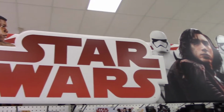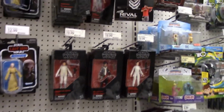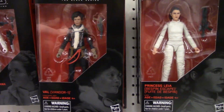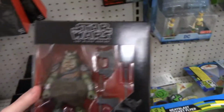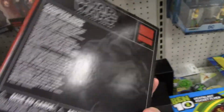Alright guys, we're at the second Target I'm hitting today, which will be the last of the two. Looking at the Black Series section, pretty much the same thing we saw at the last Target, except the Val or Vandor 1, which I believe is from the Solo series. They do have the Gamorrean Guard, which is kind of cool. This is a standalone figure. I think this is a Target exclusive. I could be wrong, but I believe this is a Target exclusive.